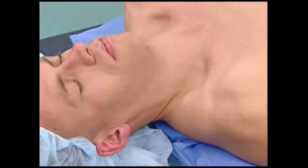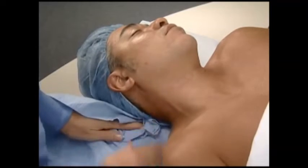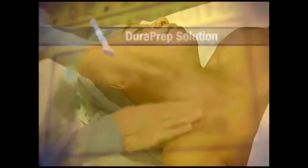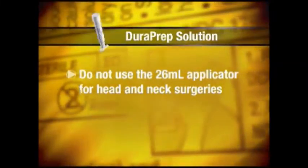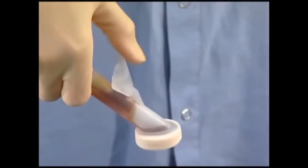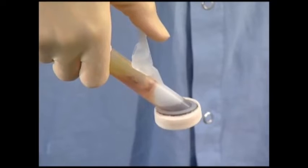Because of body contours, prepping the head and neck area requires special consideration to avoid dripping and pooling. Prep towels should be tucked under one or both sides of the neck as required by the prep area to catch any dripping. Do not use the 26 mL applicator for head and neck surgeries. Use a small applicator, which contains 6 mLs and covers at least an 8 by 10 inch area.